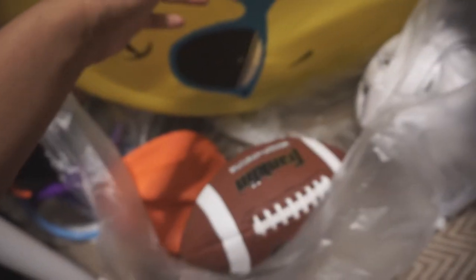Like I said, this is all from Five Below. I don't see any holes cut, but I don't know why they would be in here deflated like this. So we have a football, soccer ball, and kickball from Five Below.